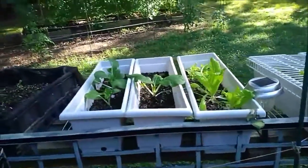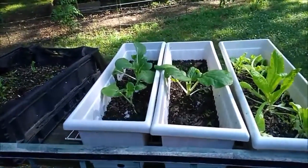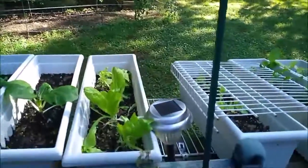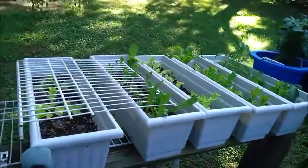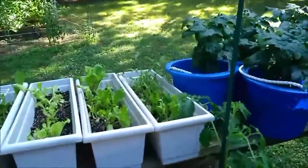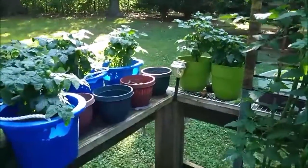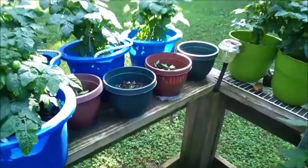And this here in these little white containers, the first two was bok choy, and then a couple there by themselves some lettuce, which is getting ready to get pulled out here in the next couple of days. All this in these white containers is all lettuce except the very last one there, and that's arugula. I've got a bunch of tiny Tim tomatoes planted here in the blue and the green containers. I have a couple of peppers in those little small pots there.